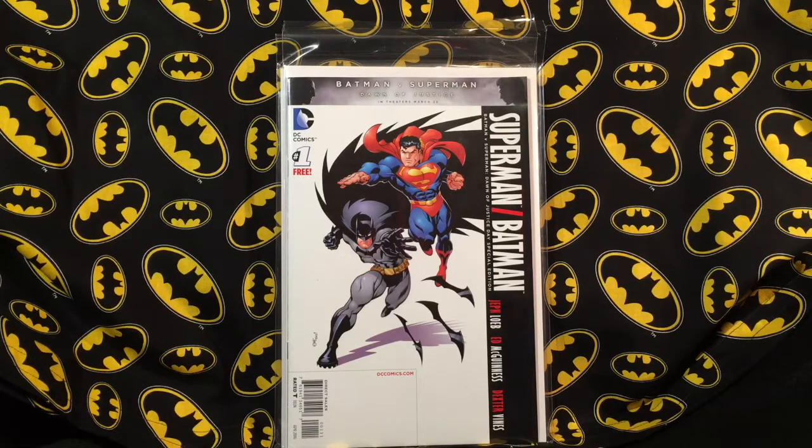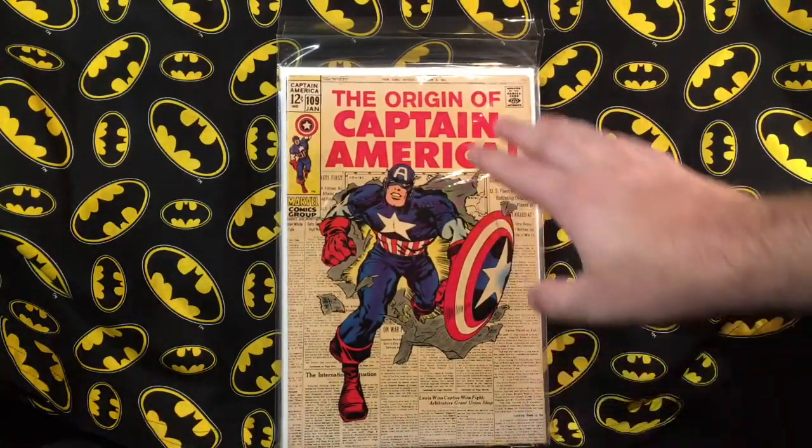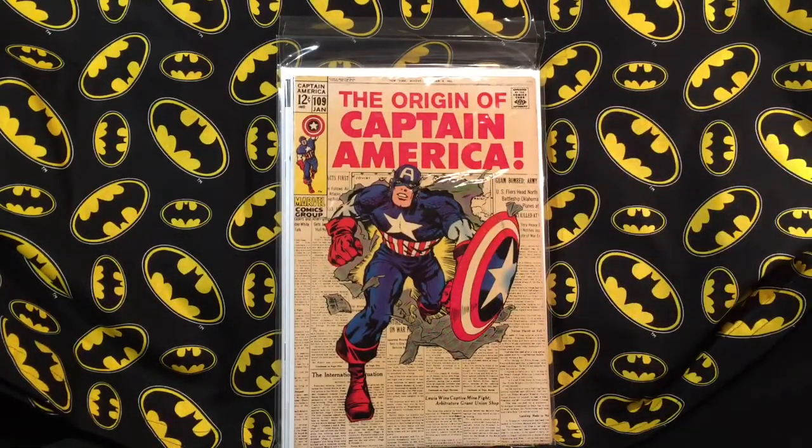Picked up this copy. This is actually a really nice copy, although it does have some browning, but I would guess this to be in the 6.0 variety. That's just a ripple right there in the bag, needs to be replaced. But man, that's a really pretty sharp comic. And it's an iconic cover. So I picked this up for the grand total price of less than $30. So really happy with this one.